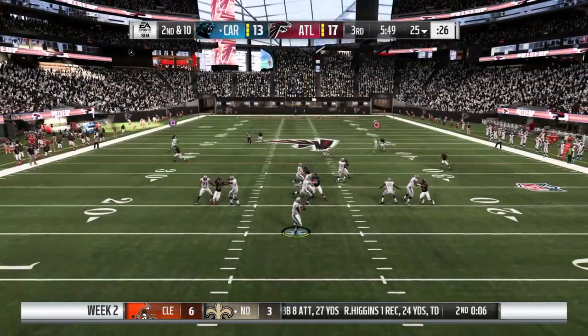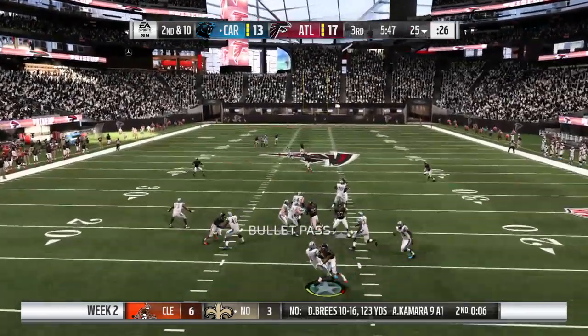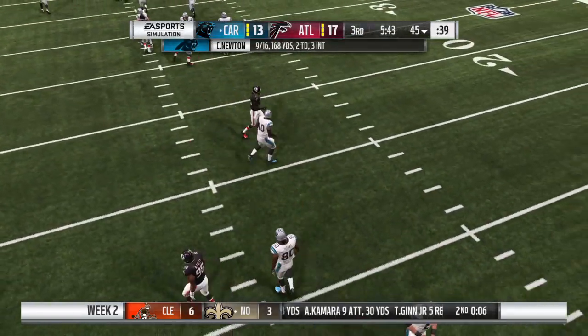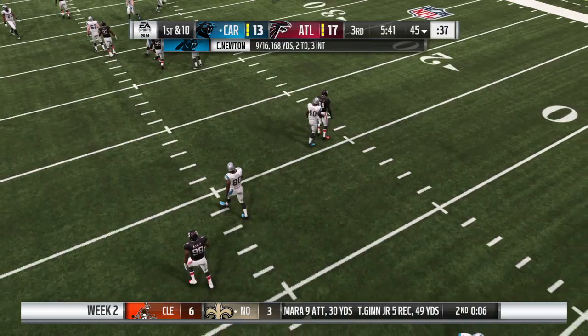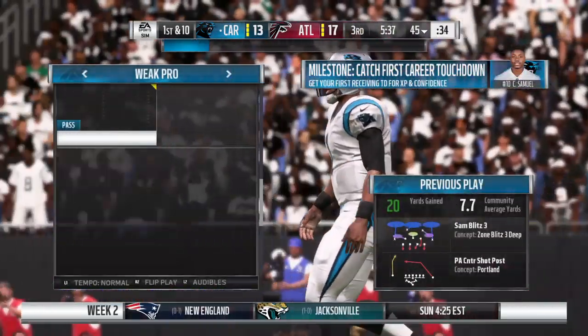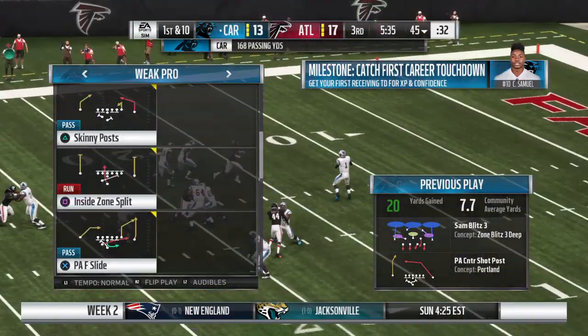2nd and 10, Newton again. And he finds a man on the crossing route. And they'll get it all the way up about 5 yards shy of midfield. A good pick up there of 20 yards.